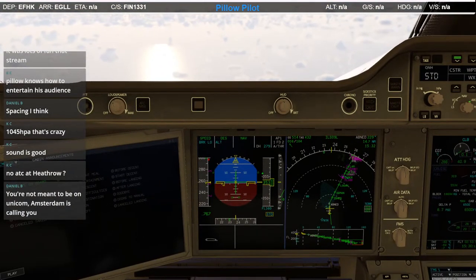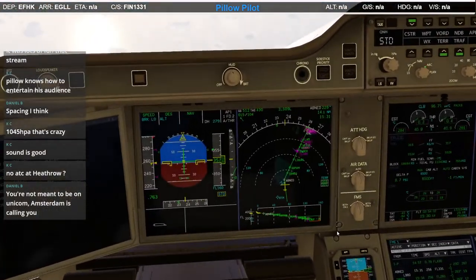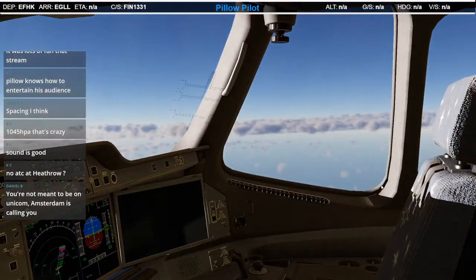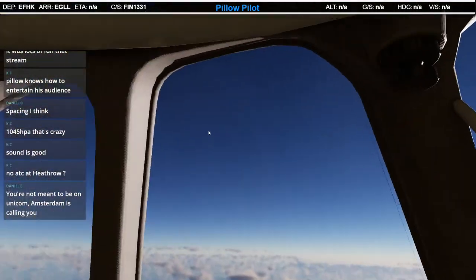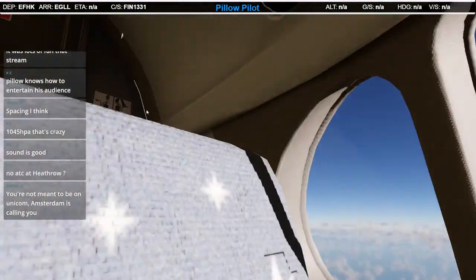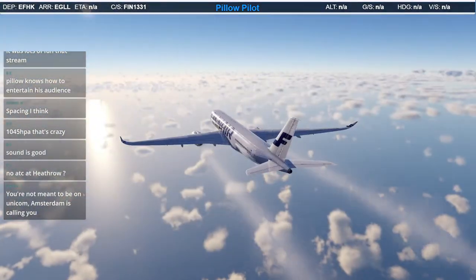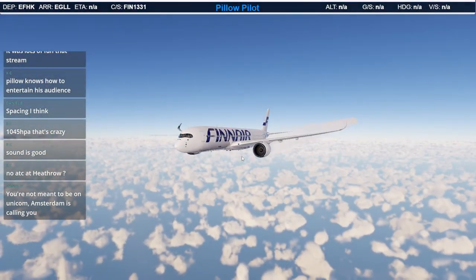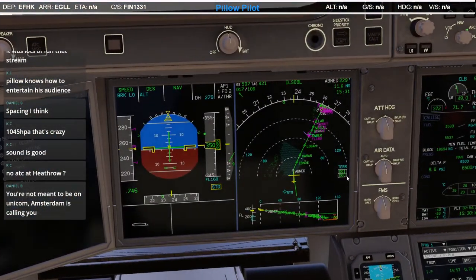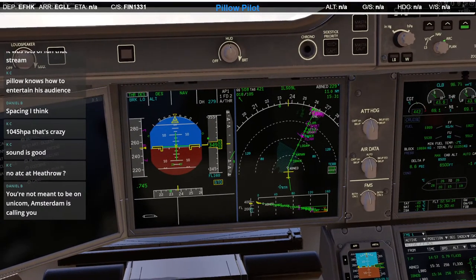Okay. He's cleared us off. You're not meant to be on Unicom. Yeah, well, he sent us to Unicom. He told Finnair 1331. Because I was paying attention, and he definitely, because I radioed saying we were back, and he then said ciao. But he's not happy, and he's telling me to be aware of the other traffic. Well, he's right, but we're all right. We're in the clear.